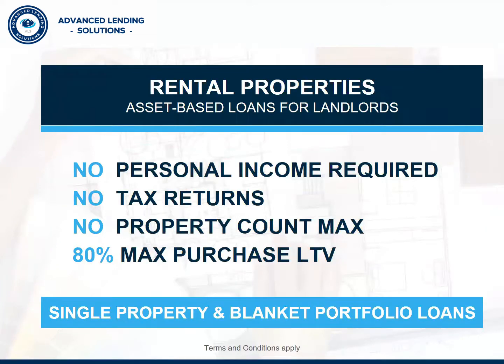We can lend 75% of appraised value on cash out refis as long as the investor has owned the property more than 3 months. So there's only a 3-month waiting period, or seasoning period, for us to lend on appraised value instead of cost, which is a huge competitive advantage that a lot of our investors take advantage of.